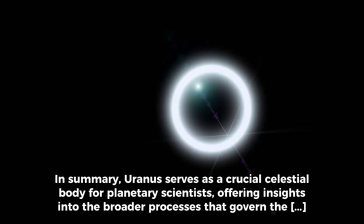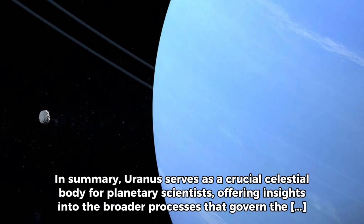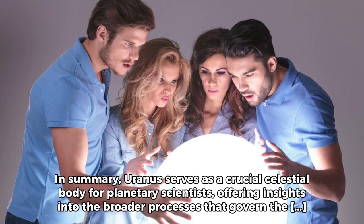In summary, Uranus serves as a crucial celestial body for planetary scientists, offering insights into the broader processes that govern the formation and evolution of planets within our solar system and beyond.